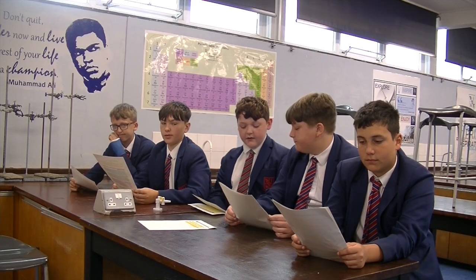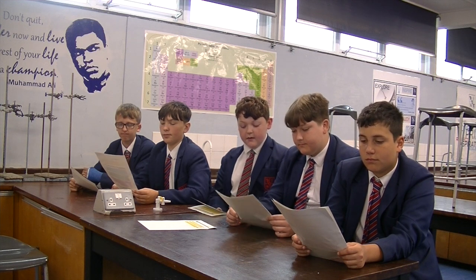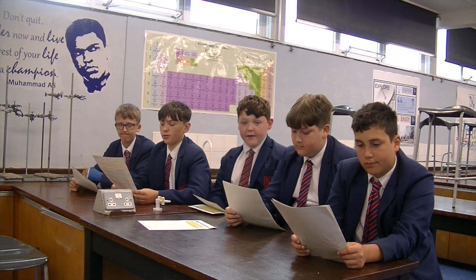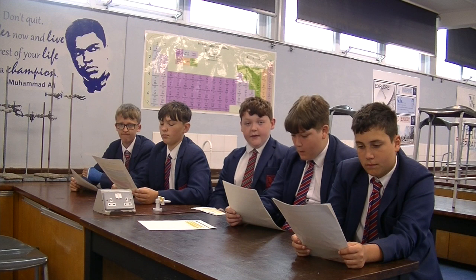The investigation involved looking at different reflective materials to see which material reflected the most light, which was then used to help plants grow in shaded areas to increase biodiversity. The children from the school stated, "We enjoyed doing the experiment as it was fun and interesting." They said their favourite part of the experiment was being able to get hands-on and doing the experiment.